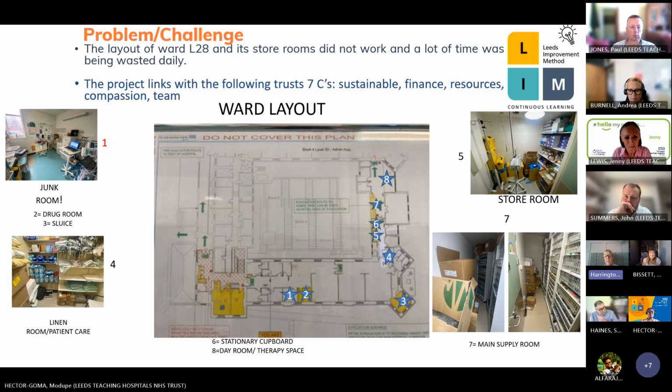So my project basically was to reorganise, because a lot of time was wasted daily going from one room to another. It's very spaced out. So it links in with the Trust 7 Cs of being sustainable, financial, resources, compassion and team. I only took over the ward in December last year, and just watching people in the day-to-day tasks, I realised a lot of time was wasted. So next slide, please.